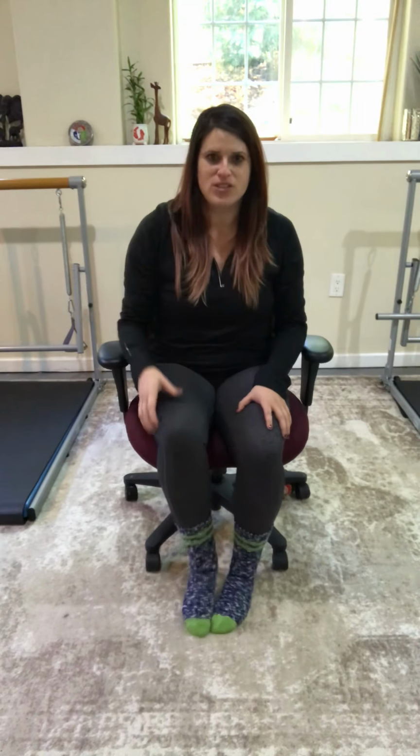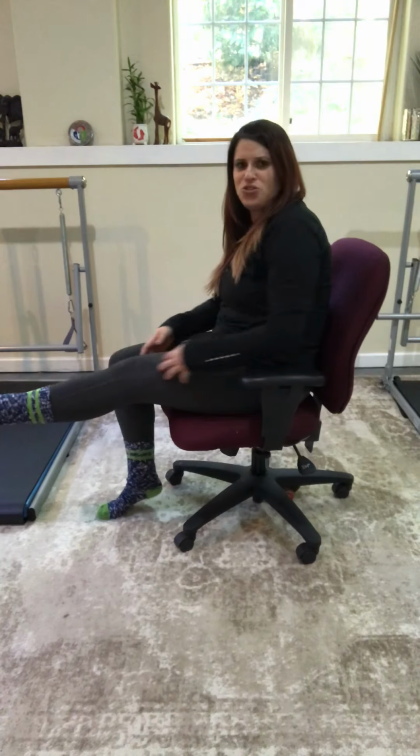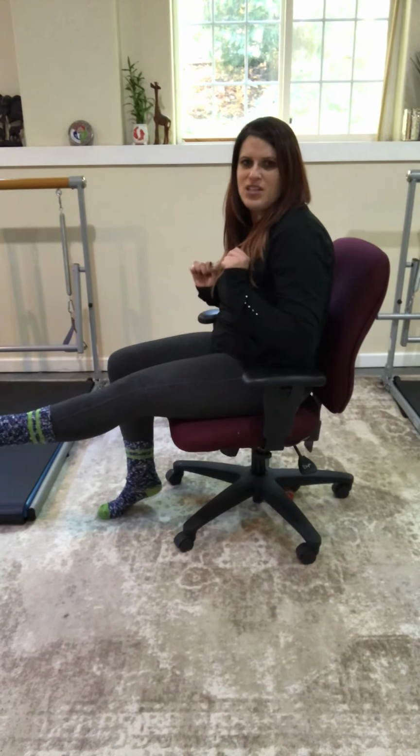You want to go just past soft. A soft knee is when it's just kind of straight but not locked out necessarily. This is locked. You see how this knee is tight? We don't want that. We want just before that.